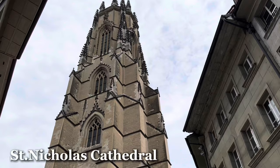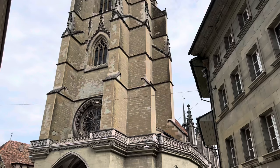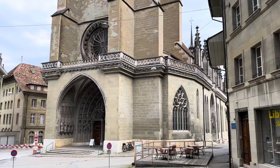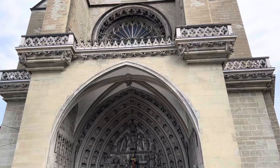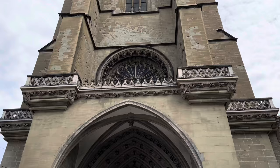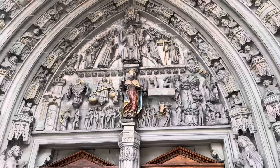Next up, we find ourselves in awe of St. Nicholas Cathedral. This majestic Gothic structure stands as a true masterpiece, featuring intricate sculptures and breathtaking stained glass windows that tell stories of centuries gone by. St. Nicholas Cathedral is a prominent landmark located in the historic city of Fribourg. It holds historical, architectural, and cultural significance, and stands as a testament to the city's rich past.